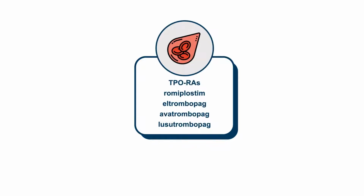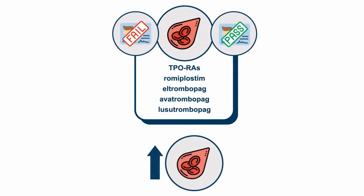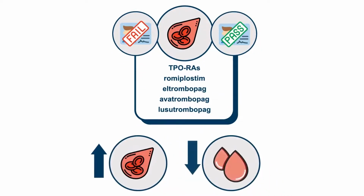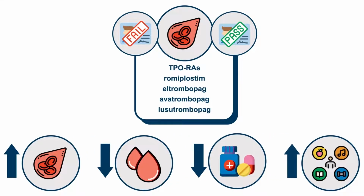However, we are starting to learn more about durable responses. And reports suggest no cross-resistance. So patients who fail one of these may actually have a response to a different agent. They've all been shown to increase the platelet count, decrease bleeding, and reduce the need for additional medications, with some also showing improvement in different aspects of health-related quality of life.